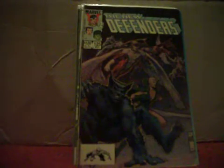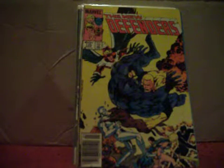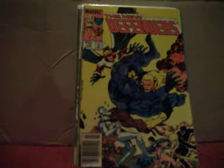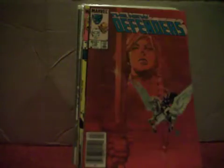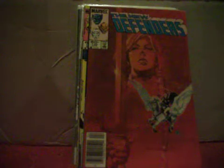New Defenders, number 125. 129. Looks like they're fighting New Mutants and that. Number 130. I just like that cover. It's pretty cool. 132.